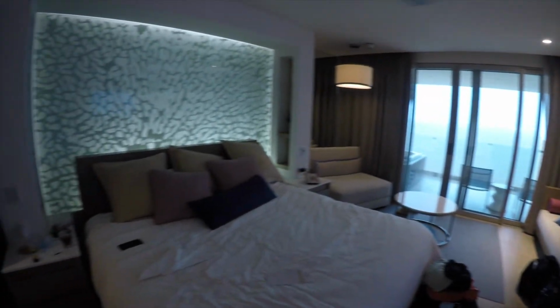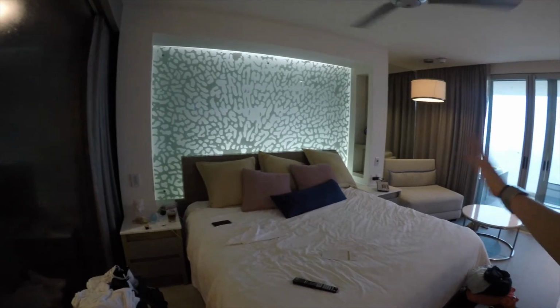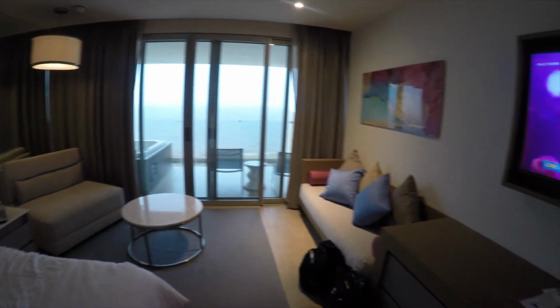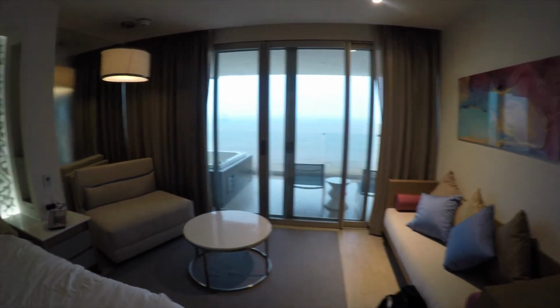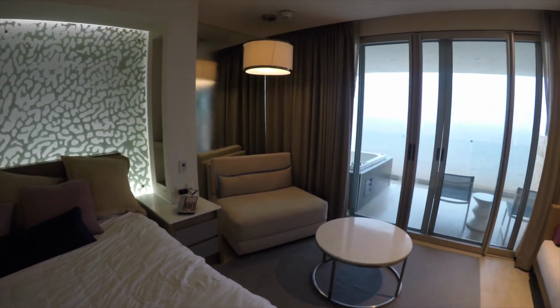Again, here's the king bed. The lights kind of change different colors if you have it on the correct setting here. There's a nice little sitting area where you can either lay down or just sit over in the corner over there. The phone gives you access to call pretty much any area of the hotel should you need anything.